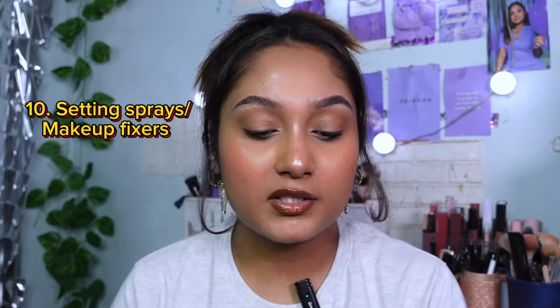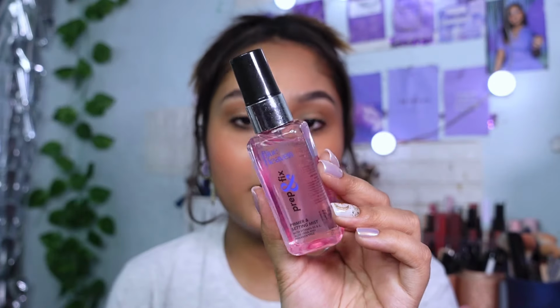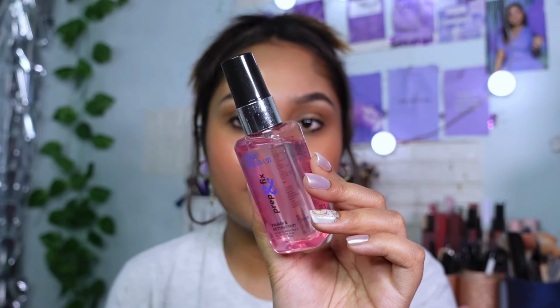So now we are entering the last step of the makeup, that is setting spray. First product that I have with me is from the brand Blue Heaven. This is their Prep and Fix Primer and Setting Mist. काफ़ी ज़्यादा dewy finish नहीं देता है और काफ़ी ज़्यादा matte finish नहीं देता है. It just gives you like a normalish finish, you know. I don't know how to explain it, but it just makes your makeup look put together.